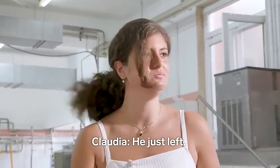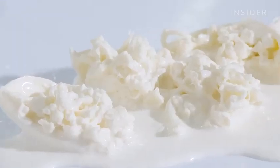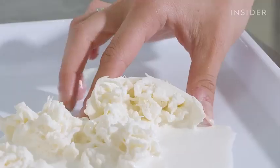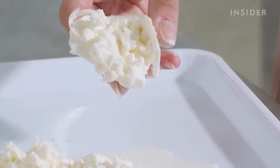Andato via. Buonissima. It's so creamy, it's incredible. You don't feel that there is like the small little pieces and the outside part which is harder. It melts in your mouth.